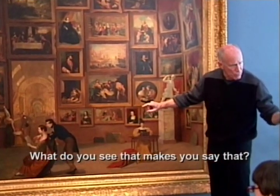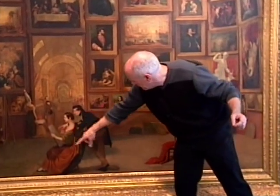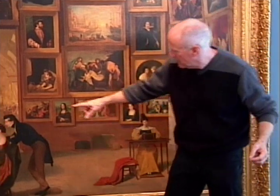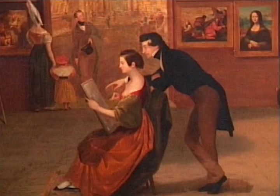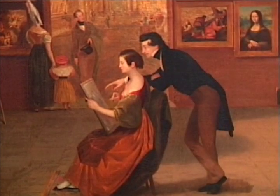Well, I'm thinking perhaps this man who is leaning over the woman who is sitting. He may be giving her instruction, he may be simply observing her, but he has his hand over her shoulder, so maybe he's pointing out something to her that she may need to do or pay attention to. Okay, good. So the way he's leaning, the way he's attending to what she's doing, and the hand toward the canvas that she's holding. So you think that maybe he is offering some instruction to her.